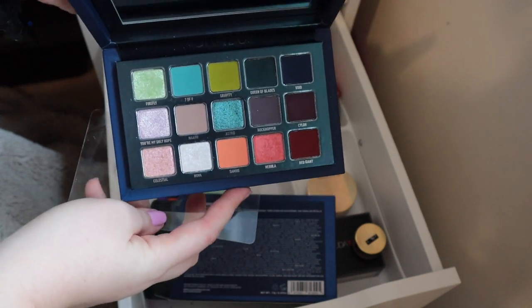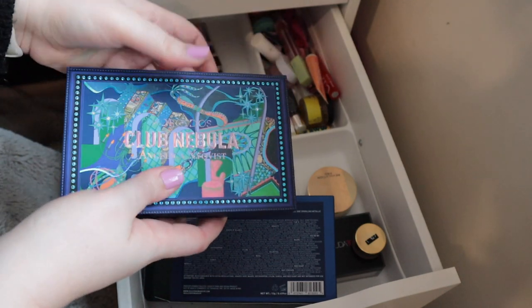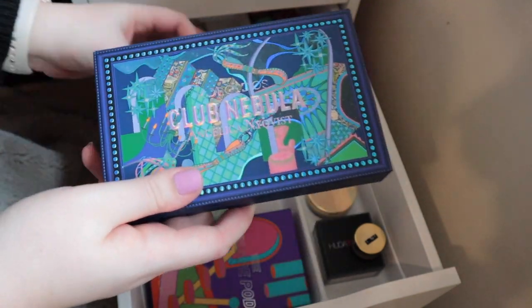I think I want to do a 3 looks, 1 palette video with this. I just need to know if you're interested in seeing that. So if you want to see me do 3 different looks with this palette, let me know, because I do want to make that video.